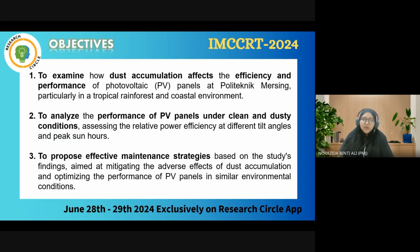Okay, so we move to our objectives for this study. The first is to examine how dust accumulation affects the efficiency and performance of PV panels at Politeknik Mersing. The second one is to analyze the performance of PV panels under clean and dusty conditions, assessing relative power efficiency at different angles and peak sun hours. The last one is to propose effective maintenance strategies based on the study findings to mitigate the adverse effect of dust accumulation and optimize PV panel performance.